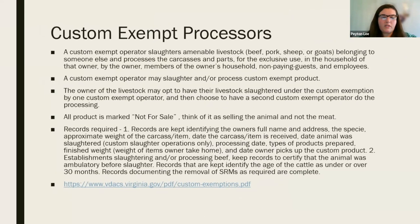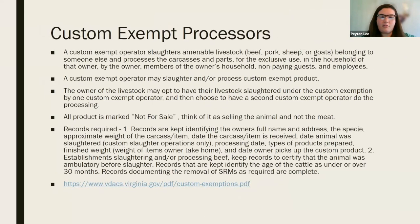So another type of service that we provide for OMPS is custom exempt. Custom exempt is probably what a lot of people are familiar with, if they've taken their own beef or their own animals somewhere to have processed, if they've split it in half with someone. A custom exempt operator slaughters amenable livestock, so pork, beef, sheep, or goats, belonging to someone else and processes the parts and carcasses for the exclusive use in the household of that person.